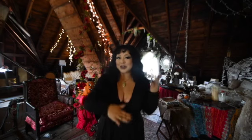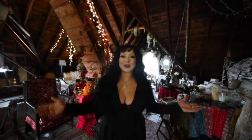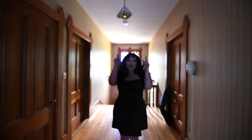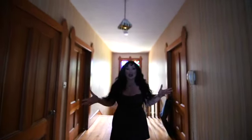We have done so much in the past year. My entire attic has transformed. And then I have floors below me now that I'm still working on. So I'm going to be replacing this chandelier. Sorry, you guys can hear the traffic. I have my windows open because it's so hot right now.